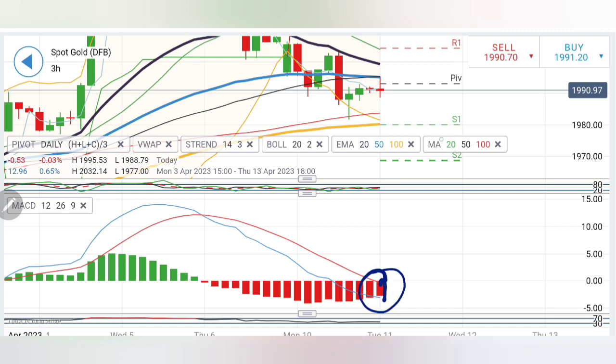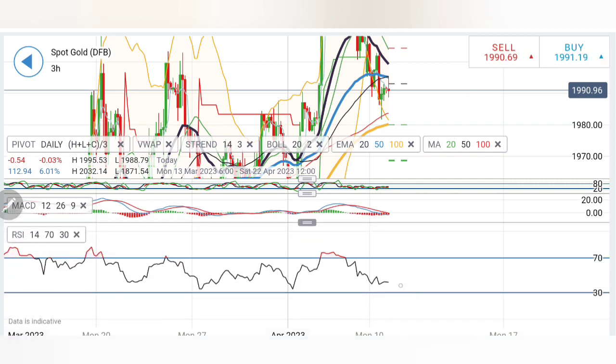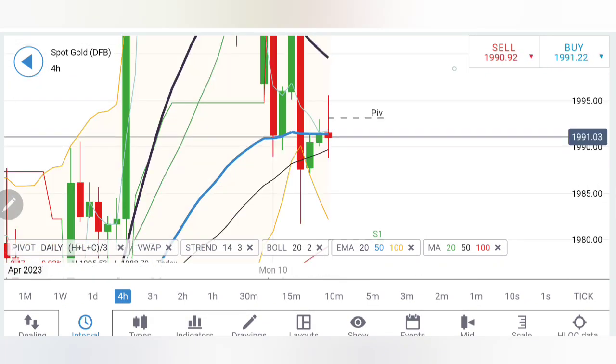MACD here is bearish and it is trying to converge, and see with this little move it has almost completed the journey here. See, the candle size is almost flat and it is now looking forward to a crossover. I'll wait for the crossover in order to confirm the bullishness. The RSI has dropped a bit, and if you look at the 4-hour chart, the observation is similar. Most importantly, I should watch out for where this candle closes.